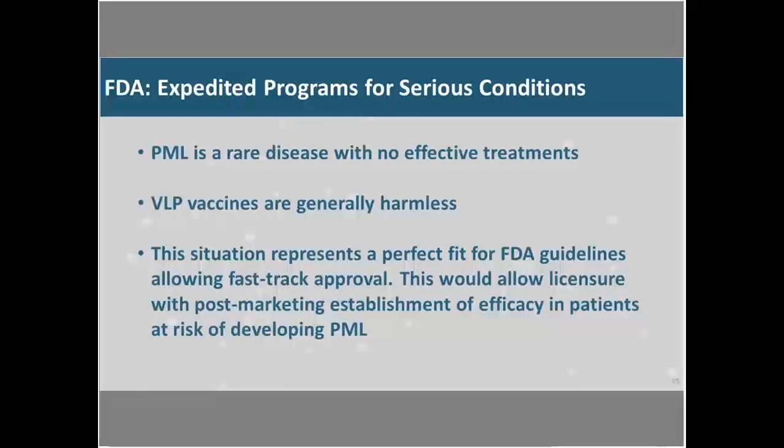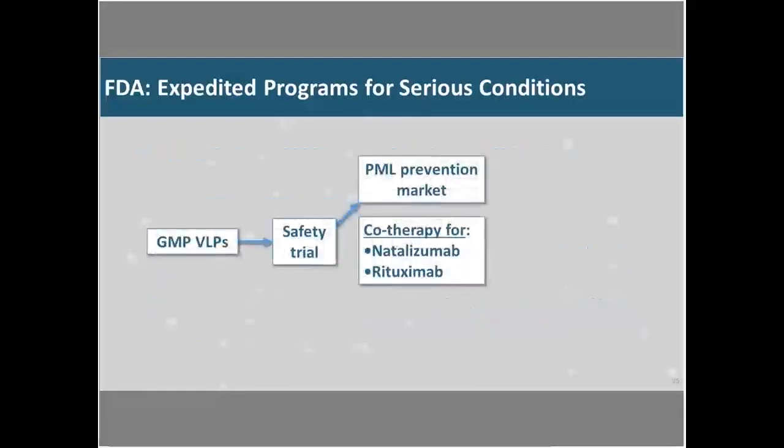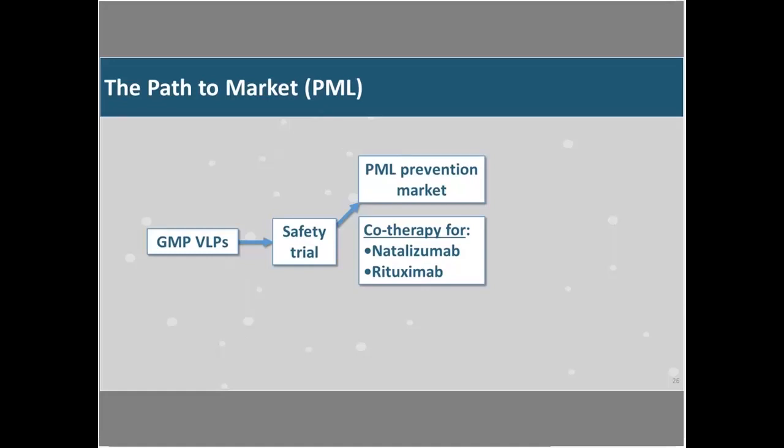And so what this would allow for would be to basically just do a safety trial and then go straight to market. You could conceivably sell the vaccine to anybody who believes that they might be at risk of PML, obviously natalizumab patients, and maybe some other patients, and basically this would be on market, and you would look retrospectively for efficacy. So the path to market is basically first develop a GMP pipeline for the VLPs.